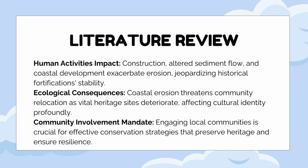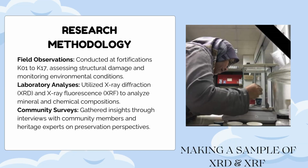Now, the literature review involved three things: human activities impact, ecological consequences, and community involvement mandate. And the methodology that the researcher covered would be field observations, laboratory analysis, and community surveys.